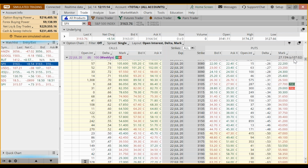Well, if we're looking at a bull put, we want to subtract that. So if we did it now, basically what you would be doing is taking 3163 and subtracting 107 from that, and that zeroes you in on the strike price to sell the option. And then because it's a weekly, we want to go out to the downside 5 points, and that's the one we're going to buy. Okay.